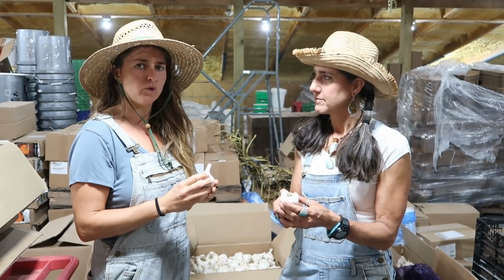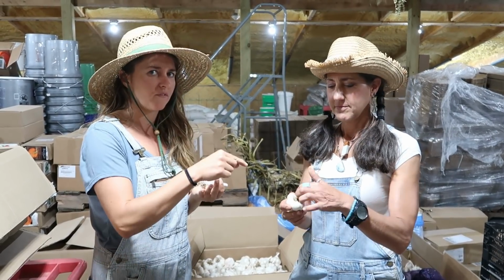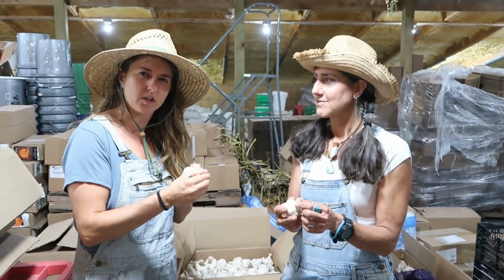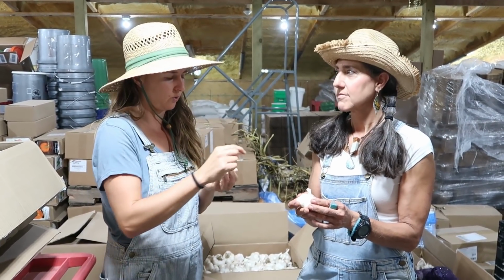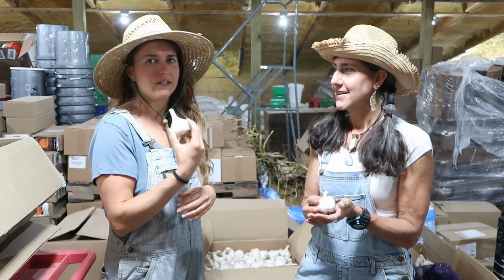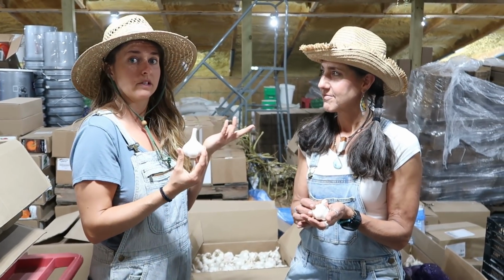Right. So if you want to do garlic braiding, or if you want a really long storage garlic, go with a softneck garlic. If you live in a southern climate or somewhere that has milder winters, softneck garlic is a great choice for you. Hardneck garlics are excellent if you have hard winters, and they're great if you like those gourmet garlic scapes.